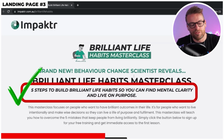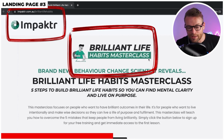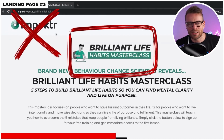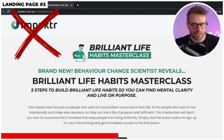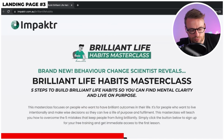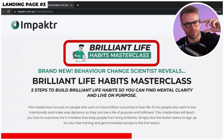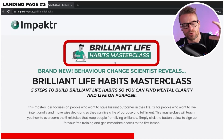This whole above the fold needs to be completely simplified. You've got a logo here, which is Impactor, and then you have Brilliant Life Habits Masterclass. Just pull this up here. We always talk about real estate on a page, especially above the fold. It's basically the use of space that you have above that fold. You are using so much real estate with this logo, and if you pull everything up, especially on a mobile, everything else pulls up with it. The more you can get above the fold, those 5 key elements, the better your page will convert.